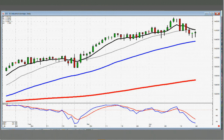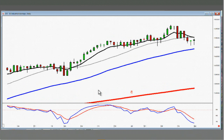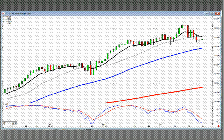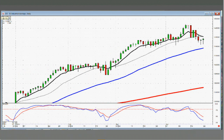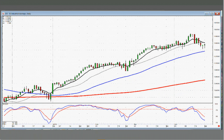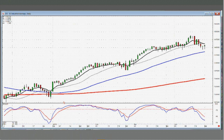All right. Had another good day in the market in the sense that we can pretty much tell what the market is telling us. And if we go by the professing of the Japanese rice traders, let the market tell you what the market's doing. Moving up, pulling back. Moving up, pulling back. Moving up, pulling back.